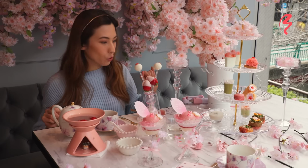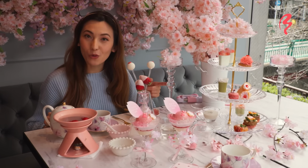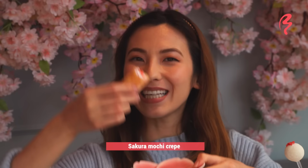Okay, next I want to do the crepe. Apparently it is a sakura mochi crepe. Let's give it a try. I love this strawberry edition.